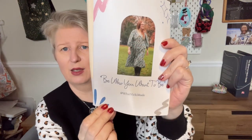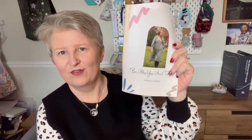And there we go. Be who you want to be with the lovely Vicky. I have noticed that the lovely Vicky from Sewing Bee has a new range of fabric coming out, which I am very excited about. And there's a little spotlight on that. I had a quick look at her fabrics and I like all of them. So that's very exciting. Definitely a bit of me.